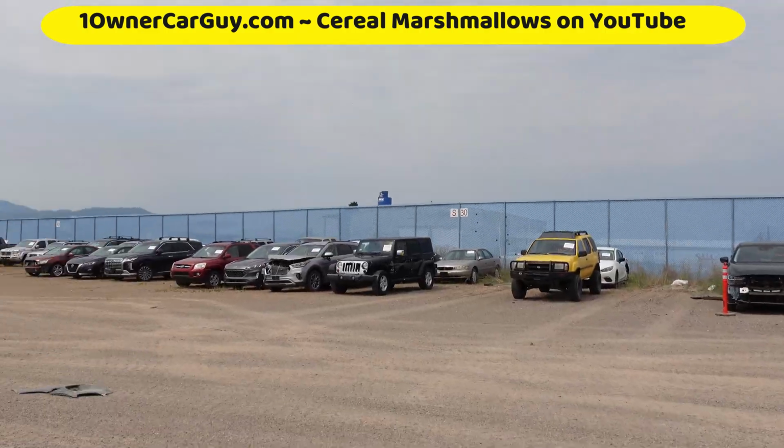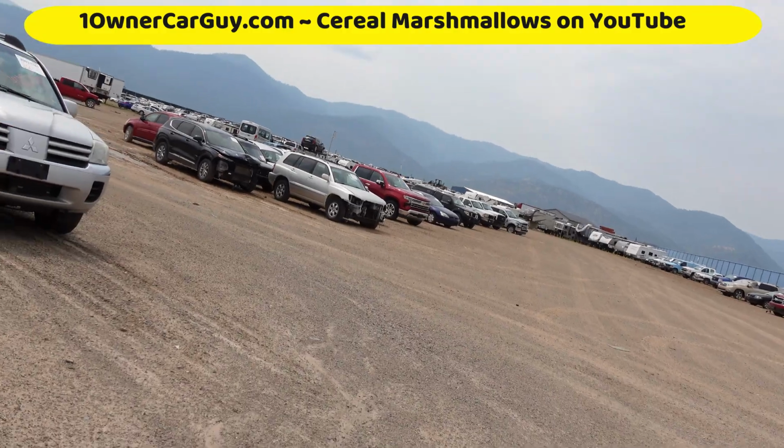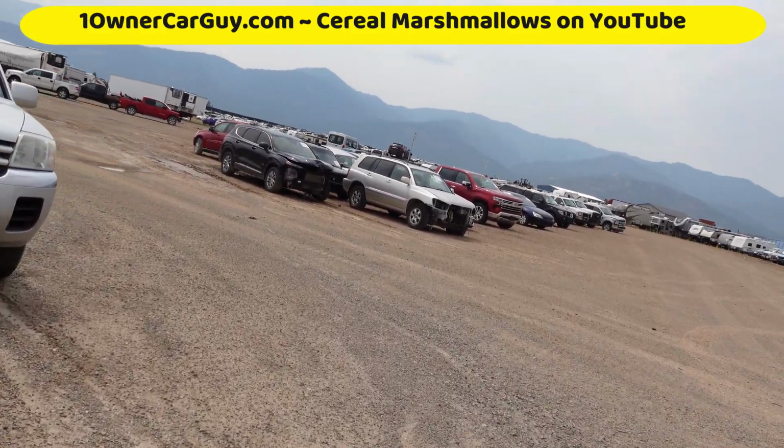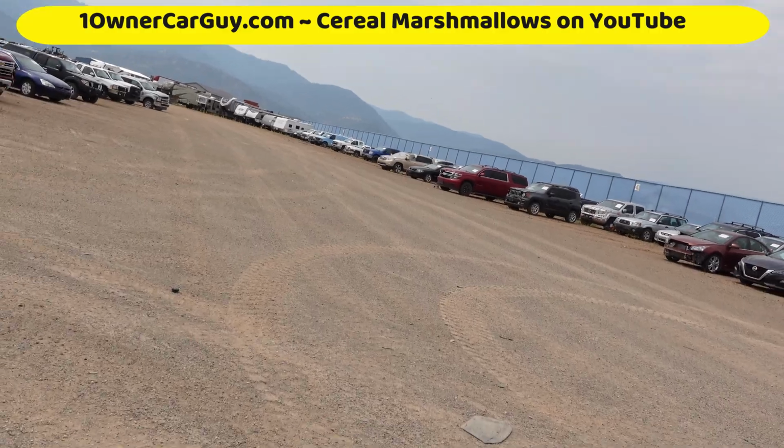Okay, they got an Xterra. That had a shit ton of miles. I'm here looking for a conversion van, and I just found it. They've got a whole van section down there.